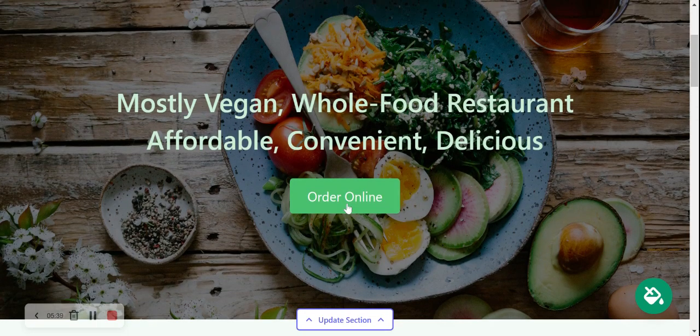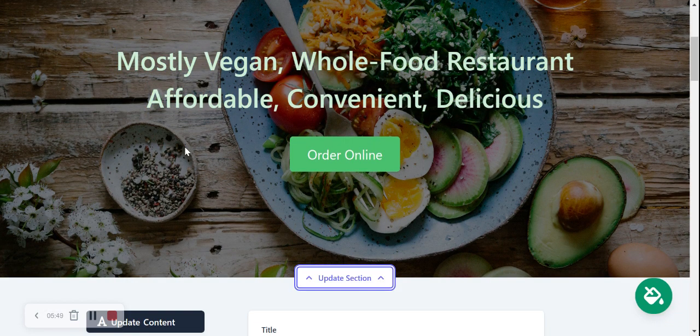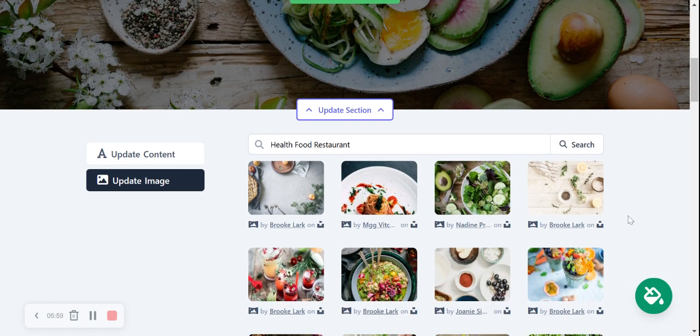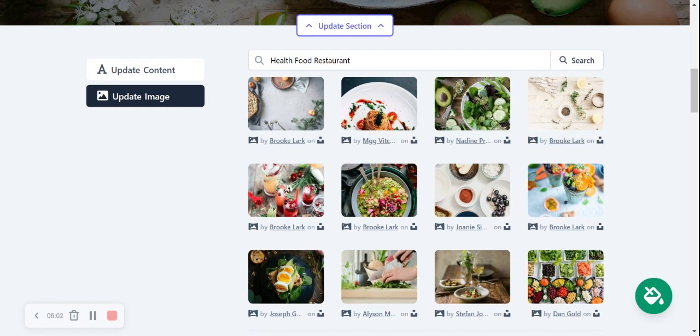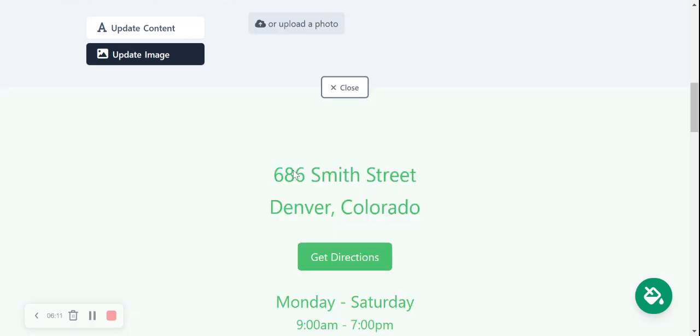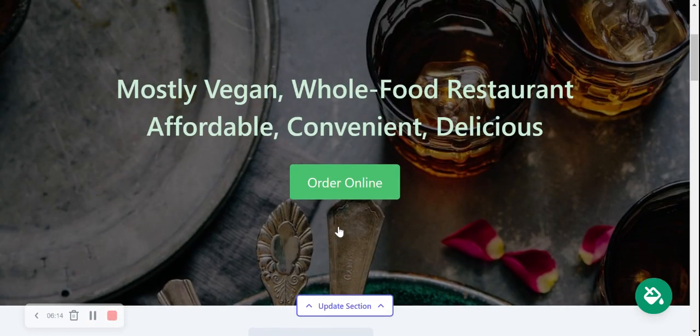Now, as I mentioned before, images are pre-selected for you. They're high quality, they're free to use, license free. Content is pre-written for you, but if you need to amend it, head on over to update section and update image. Browse from your device and upload one of your own, otherwise search through the photo library. There are hundreds of images to choose from, all high quality. Play around with the terms a little bit and just see what works for you. I really like this one, so I'm going to select that one. Select the photo. Save my image selection.